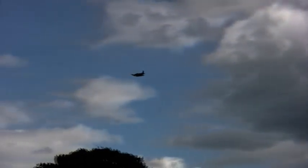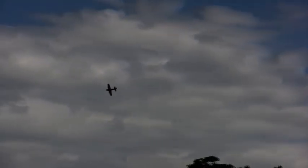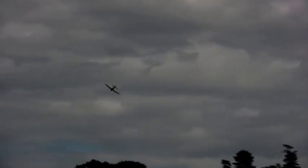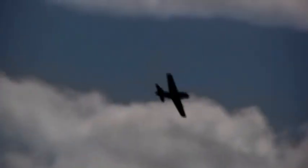The Douglas Skyraider. Considered to be rightly one of the greatest combat aircraft ever. Designed during World War II, this aeroplane is a replacement for the Douglas Sky Bomber. But here it is now. Scout here. Businessman of Al's hobbies, of course, director. And this one here, 3 years in building. I said 2, I was wrong, it's 3 years in building.